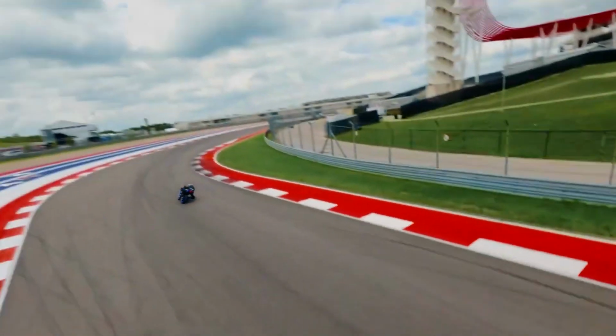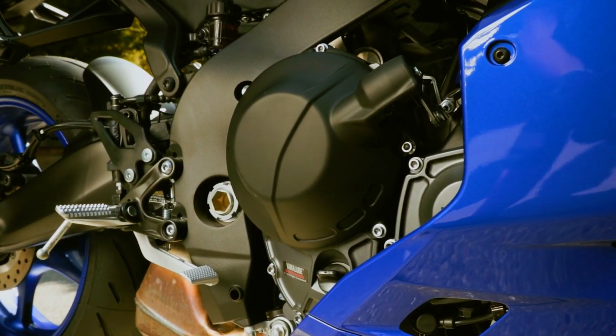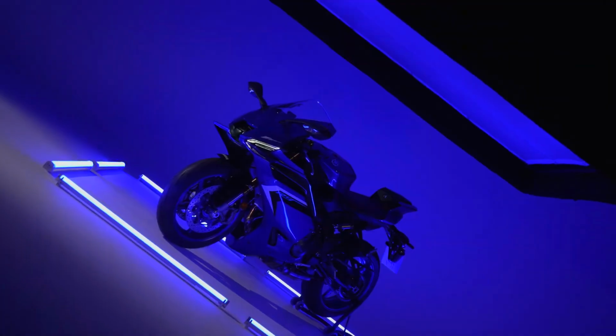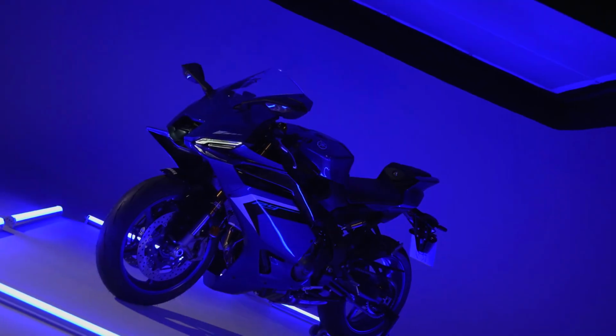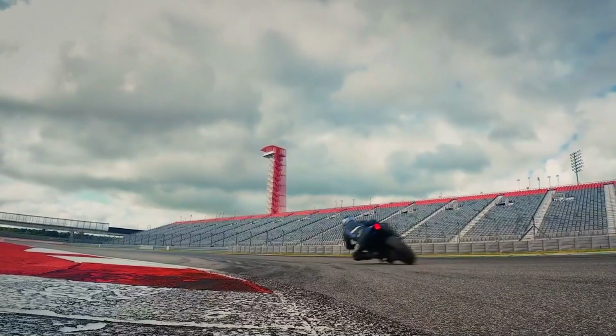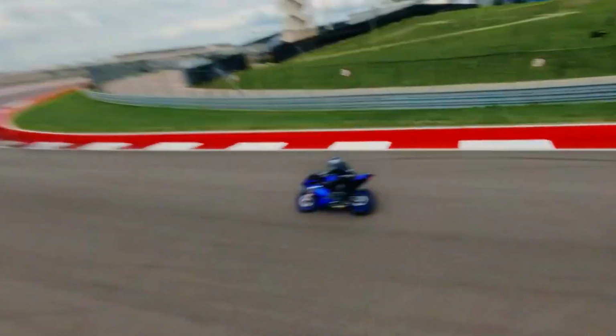But the ergonomic triangle of the R9 sets the handlebars nearly in the same spot as the R1, but the seat and pegs are lower and/or more forward than on the Yamaha sibling. Not to mention, if you want to lift the foot pegs a little higher, the R9 and the MT-09 both have adjustable foot peg positioning.